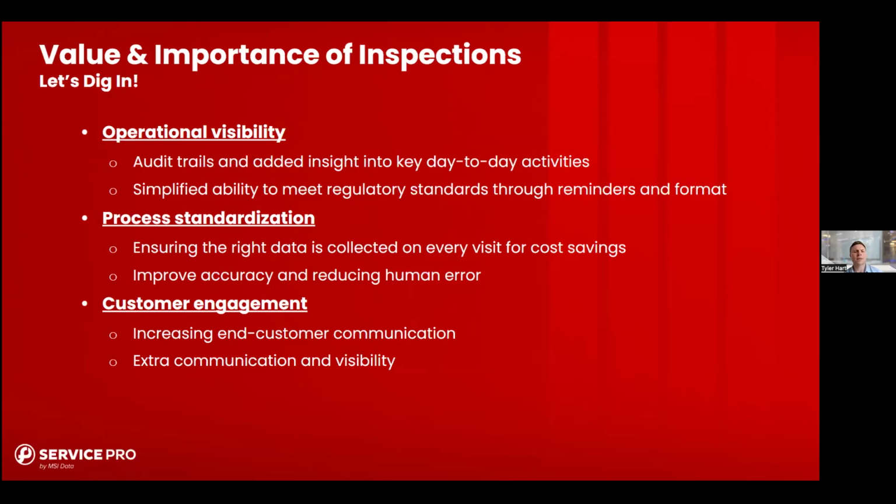After process standardization, though, customer engagement. And so this is where, hey, for specific customers of yours, you might have to capture specific sets of data. And rather than having to manually think through that information or manually try and remember or manually add that to your work orders, you can just leverage inspections. Again, it's a templated way to say for this customer, let's capture this detail and get it to that customer in a matter of moments.